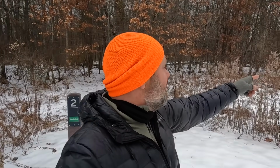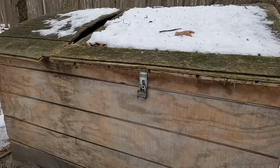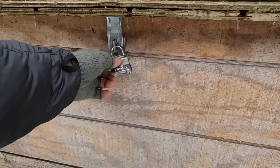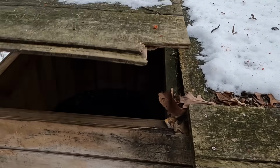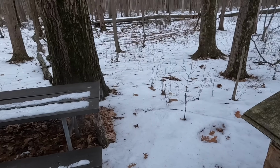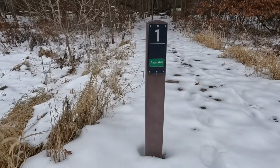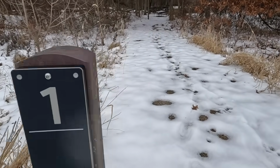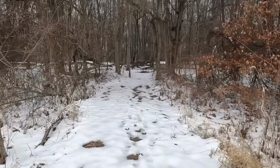I'm in number 3, so this is number 2, and then number 1 is back over this way. I'm gonna check each one of these boxes and see if they're all locked. So this one's definitely locked here. Another trash can here. But this is a nice site here. I don't mind this one at all. And then here is the first one. Walking on over here. It does appear as if this one is locked as well.